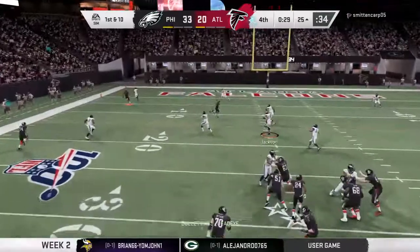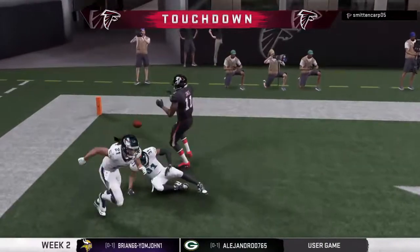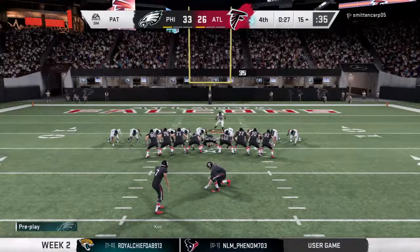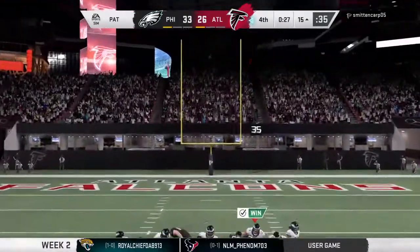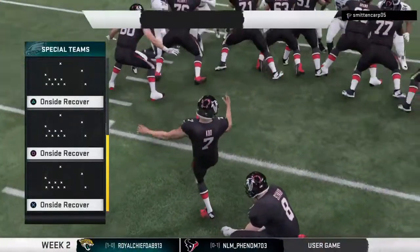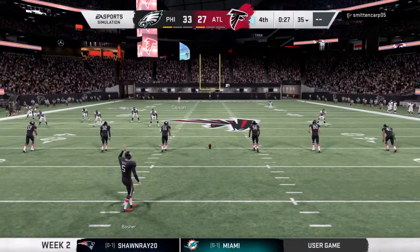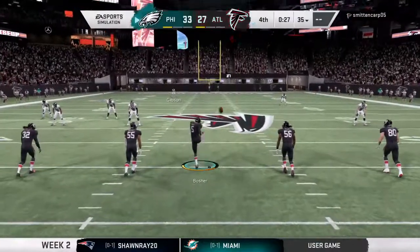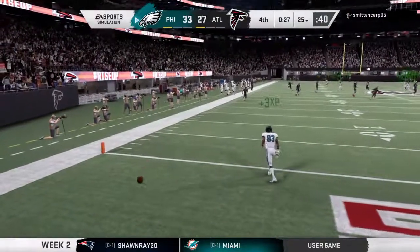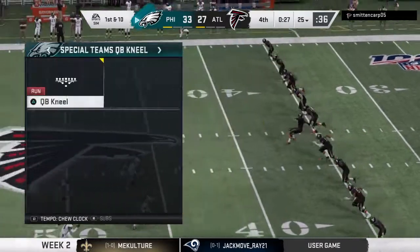A fake to Freeman. Now it's Ryan. And this is caught now for a late touchdown. So hold everything here. This one's not over yet. Now the extra point. And the lead will shrink to 6. Now after the touchdown, it's Bosher to kick it away. The Eagles take over 1st and 10 at their own 25-yard line.